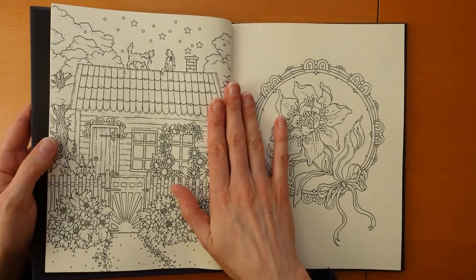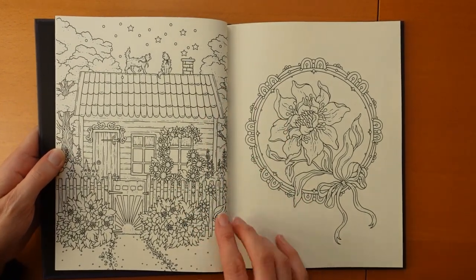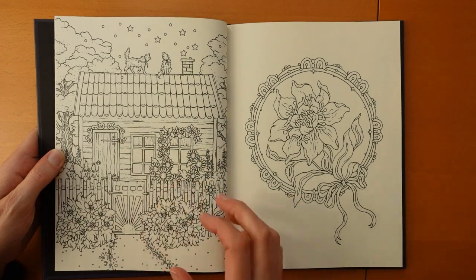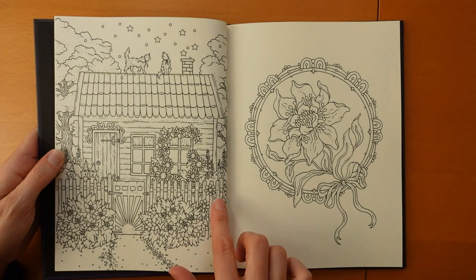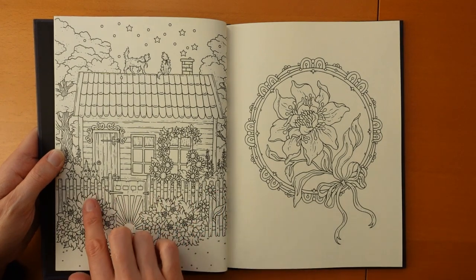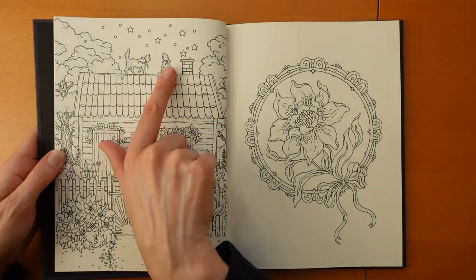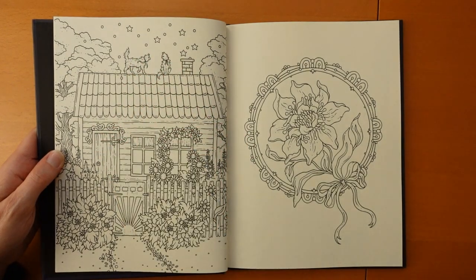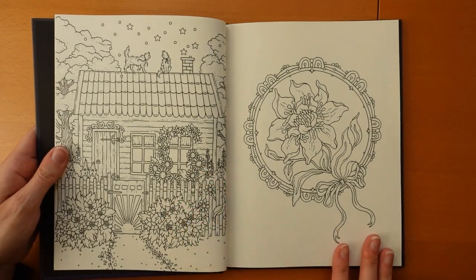Oh, and here is the cottage, and it actually looks like quite a normal cottage, quite fun to colour. We've got lovely wood to do, curtains and florals with the fence. It looks good fun. Bushes behind the fence. But look, we've got two little cats, and with the stars and things that make it look quite magical. So I think that's really fun. It's just subtle, but I think it's really nice.